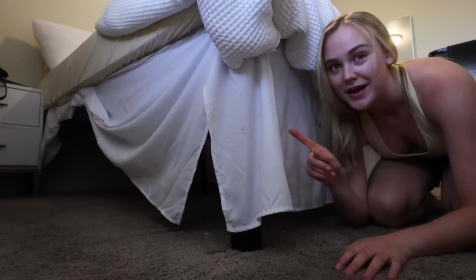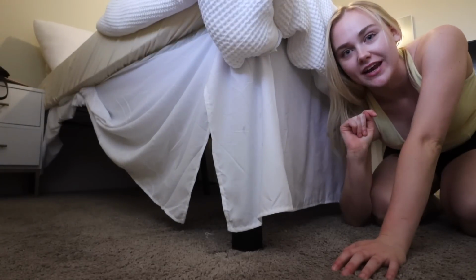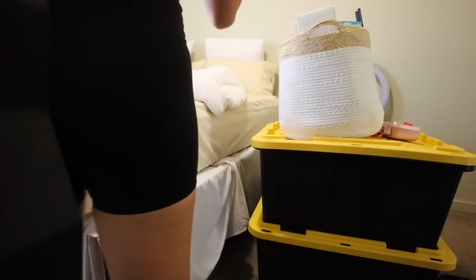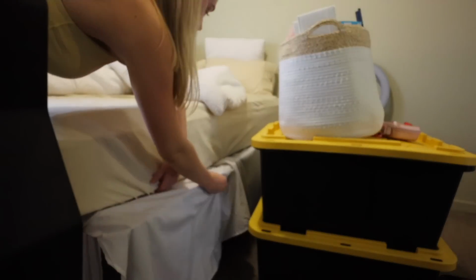One last thing to do, and I'm really nervous to do it. Taking this bed skirt off. It was a hassle to get it on, and I'm really nervous to get it off. I'm not keeping it, which is the good thing. I guess it was probably easier to take it off than it was to put it on.